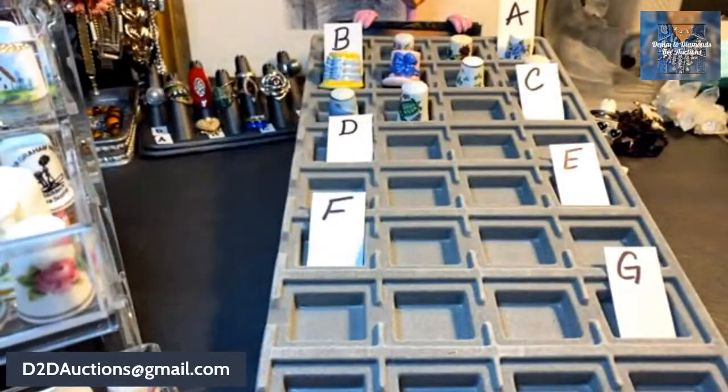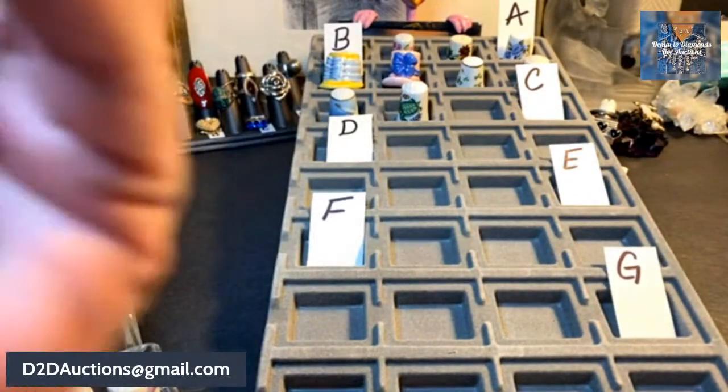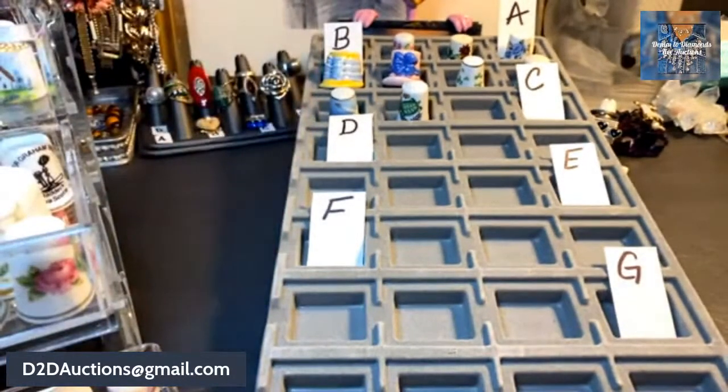C2. Just happy you're all here, checking, talking to each other, hanging out. All good. You want Denmark?